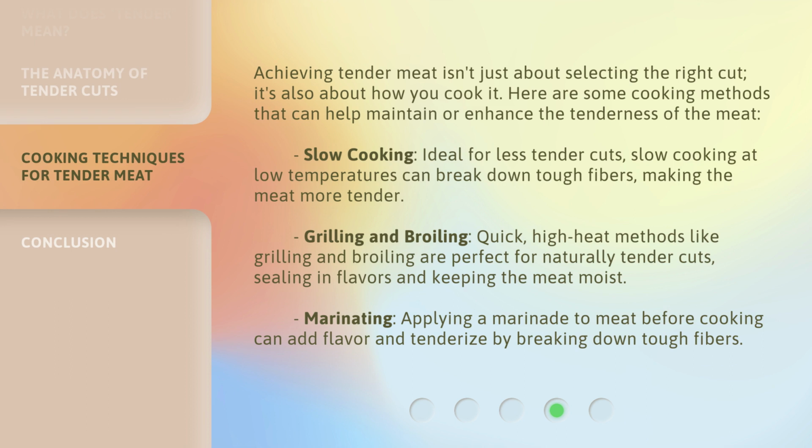Grilling and broiling. Quick, high-heat methods like grilling and broiling are perfect for naturally tender cuts, sealing in flavors and keeping the meat moist. Marinating. Applying a marinade to meat before cooking can add flavor and tenderize by breaking down tough fibers.